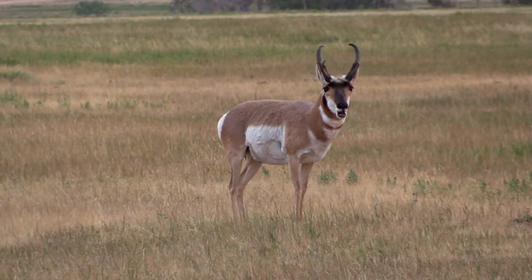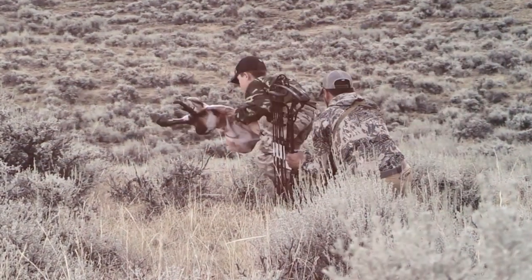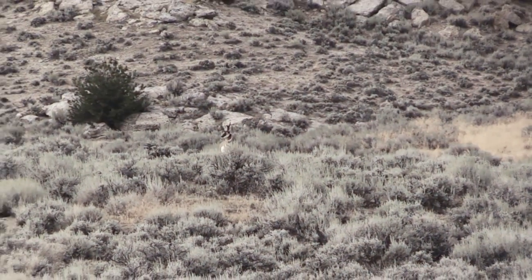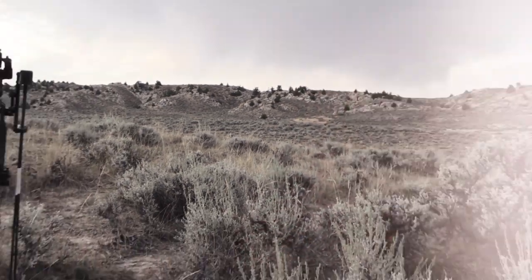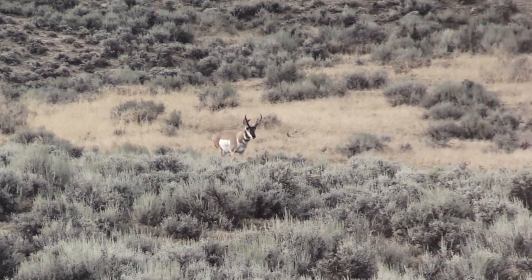It is bright and early, the second morning of archery season. And yesterday we had a fun encounter with an antelope. He responded to the decoy, but ended up seeing the vehicle that was behind us, which is not what we had planned. He came in a little bit too fast, and we were hoping to get around the corner on him. But anyway, had a fun encounter, and we're just out here first thing in the morning looking bright and early.